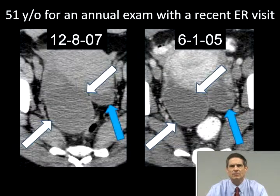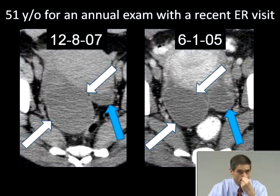Now here's an earlier study, and this was what the radiologist was talking about. So the new study where the white arrows are, it's kind of a cystic lesion. White arrows on the old study, cystic lesion again. The contralateral blue arrow shows a cystic lesion on the other side, which is actually decreased.